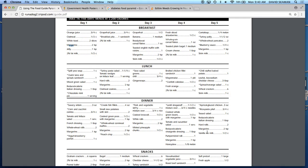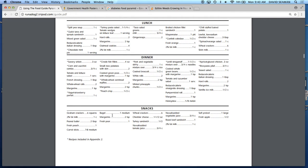Let's look at snacks for these 5 days. So cookies, milk. Is there any bread here? No. Peanut butter, fresh peach. Ooh, look at this, 1 whole fresh peach. Amazing. So next day, snack, bagel, margarine. You get a pear. So wheat crackers, cheddar cheese, and then more bread. And the next snack, now, who by the way, wants to have a snack of like a turkey sandwich snack?